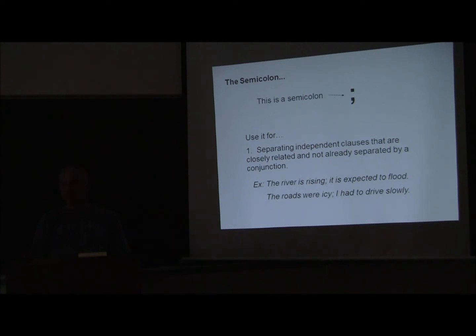Can you use "so"? You can use a conjunction, yep, and then you'd want a comma in there too, right? Comma and a conjunction, that would work. The roads were icy, so I had to drive slowly. The river is rising. We could use another conjunction there. And it is expected to flood. Sure that works. Comma, and. What else could we do? Probably what most of you would do if you were writing those two sentences out. A period.